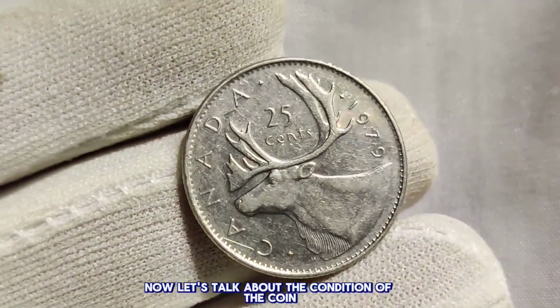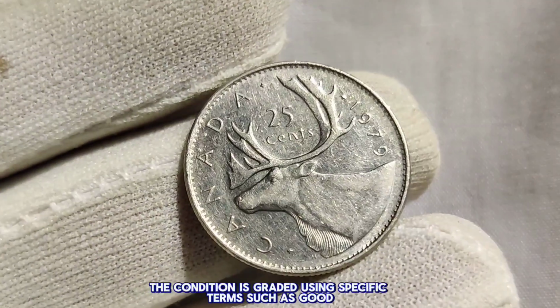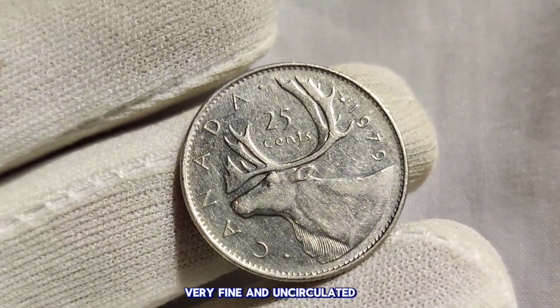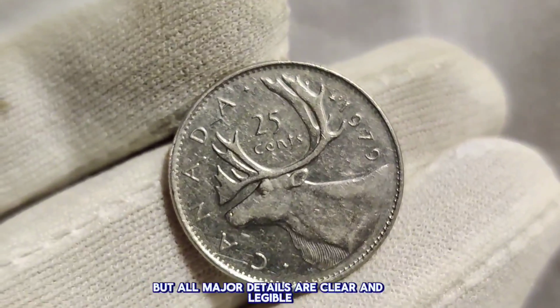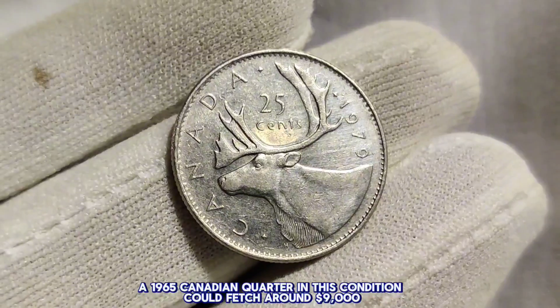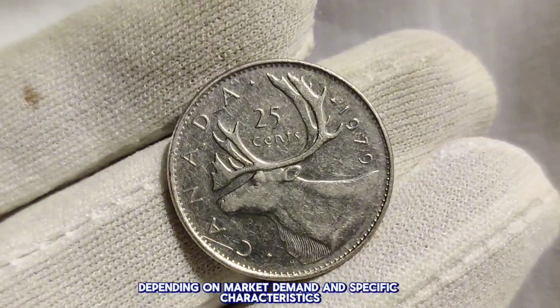Now, let's talk about the condition of the coin. In the collector's market, the condition is graded using specific terms such as good, very good, fine, very fine, and uncirculated. Today we're focusing on coins in very good condition. A coin in very good condition shows moderate wear, but all major details are clear and legible. For example, a 1965 Canadian quarter in this condition could fetch around $9,000 depending on market demand and specific characteristics.